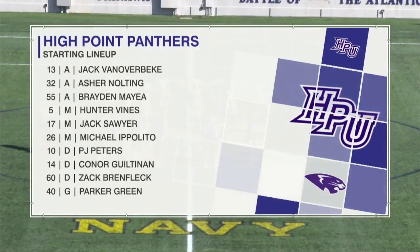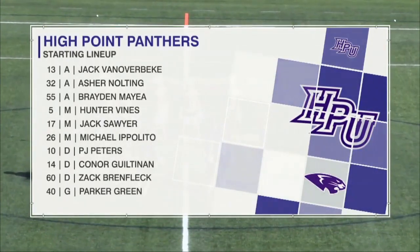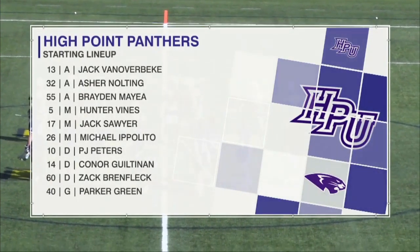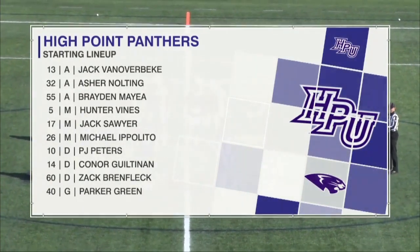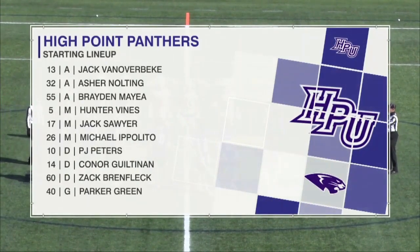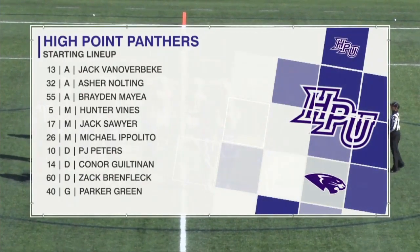Hiltonen and Bryn Fleck, and starting in goal is Parker Green. Green, a junior from Collierville, Tennessee, 1-2 in the season, a 13.86 goals against average, but pretty much has been the starter since he walked onto the campus at High Point. This High Point team has a lot of good pieces.